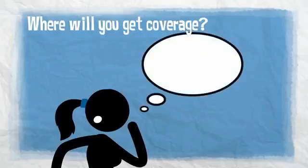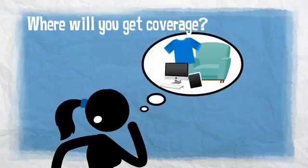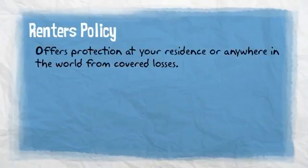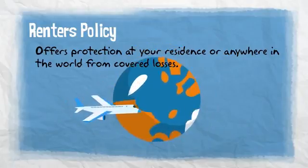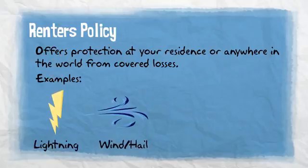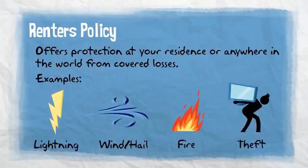Where would you get coverage for your furnishings, clothing, and electronics? The answer is renter's insurance. A renter's policy offers protection for your personal property at your place of residence or anywhere in the world against covered losses. Examples of some covered losses include lightning, wind or hail, and the previously mentioned fire and theft.